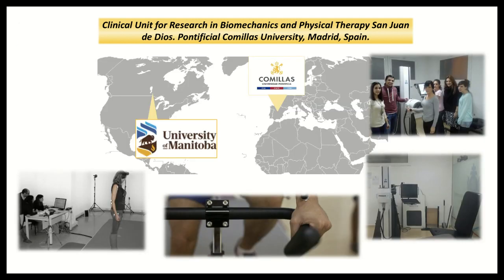We are in Madrid, in the center of Spain. This is a picture from my laboratory with the students that we have in the Master in Biomechanics and Sport Activity. This equipment is a dynamometer. Do you know what a dynamometer is? It's equipment that gives different values about the strength in isometric, isotonic, and isokinetic movement. And we use this equipment to know the different strength that we can find in the body.